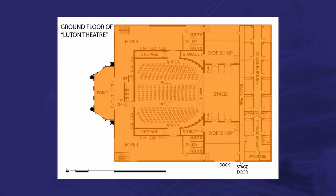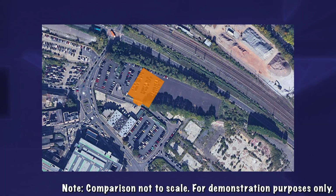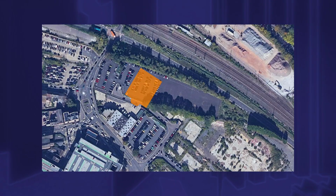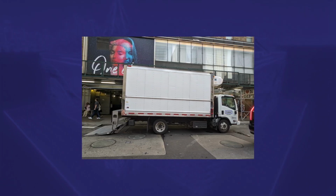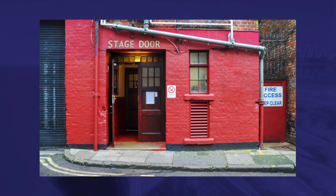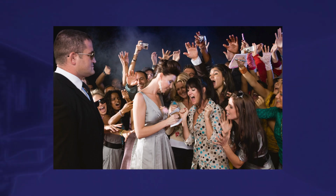Judging by these dimensions, it's clear that the foundations of Luton Theatre would fit here very nicely. Not only would there be enough space for the building itself, but there'd also be enough space for lorries bringing props over to drive beside it and park behind it. And it's not just lorries that would need to drive and park here if this theatre ever gets built. Touch wood. Vehicles carrying performers round the back to the stage door will need to as well. That's where cast members enter before and exit after their performances. And it's also where their superfans engage in stage dooring.